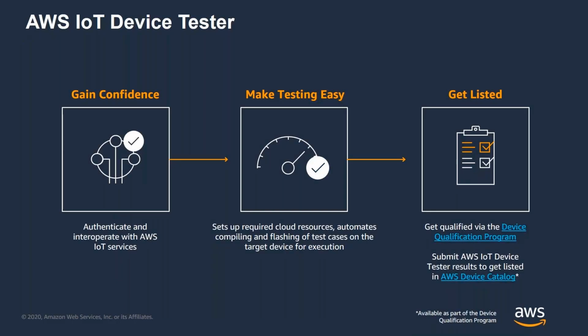Next, there's AWS IoT Device Tester. And this is all about helping your devices that you manufacture get listed on the AWS device catalog. You can authenticate and interoperate with AWS IoT services. You can set up required cloud resources, automate compiling and flashing of test cases on the target device for execution. And then you can get qualified via the device qualification program. And you submit AWS IoT Device Tester results to get listed in the device catalog.